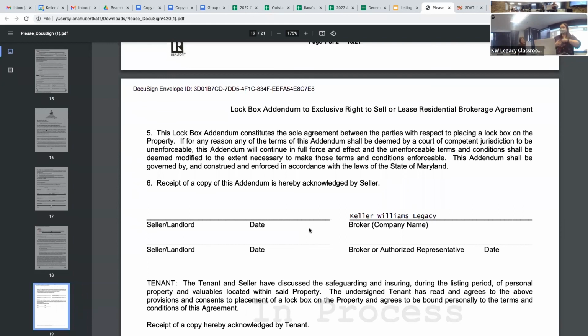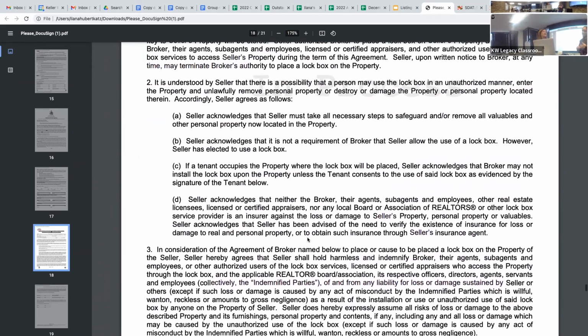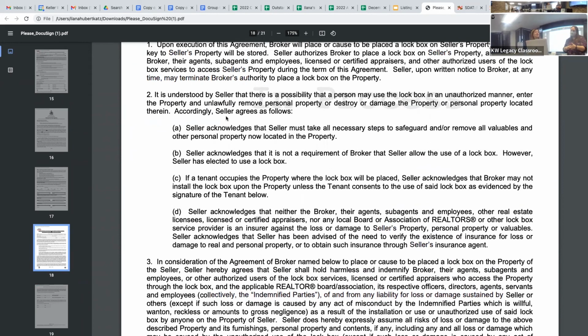100% yes, and I'm going to add to it. Please do. This also protects you as an agent, because I want to point out one item here. Seller acknowledges that the seller must take all necessary steps to safeguard or remove all valuables. So this is them saying, yes, put the lockbox on, yes, put a key in there, yes, agents come through and do what they need to do to show the house so we can sell.